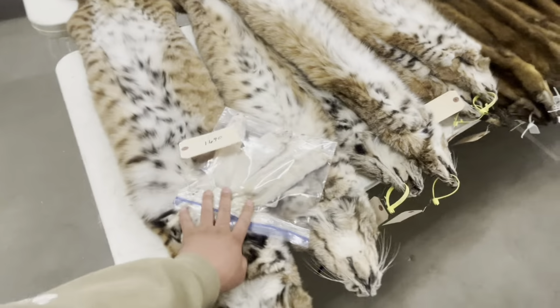There's a whole lion in there. Yep. Its skull and everything. So this is ground up beaver. This one is ground beaver. Ground mink. And ground muskrat.